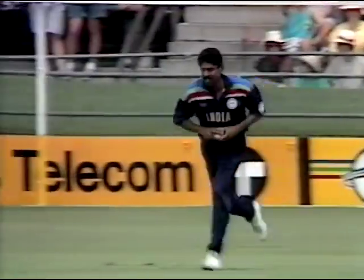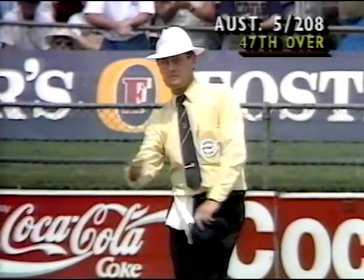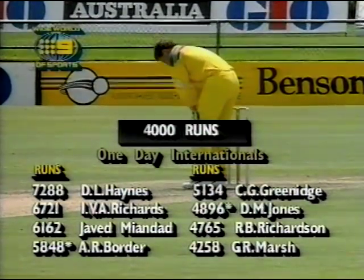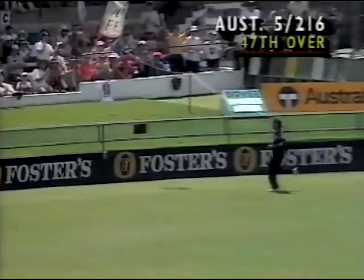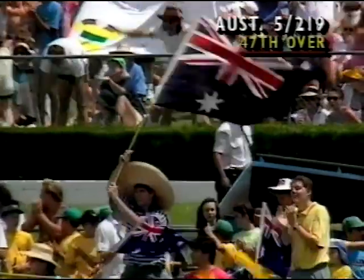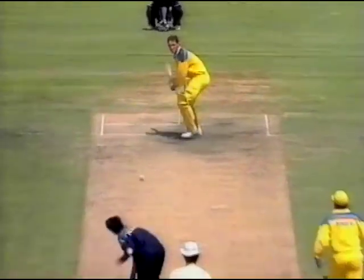Australia 5 for 198. Good hit. There's a man out there, but he won't get it. That's well struck by Dean Jones. Dean Jones, they're at number 6 on the list. Yeah! And he struck that beautifully, and that's 16 runs in the over. 3 boundaries in the over to Jones. Kapil Dev conceding 16 off it. 5 for 219.